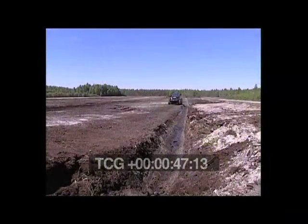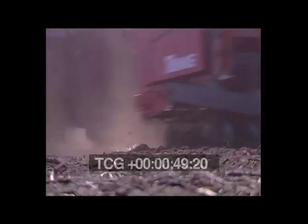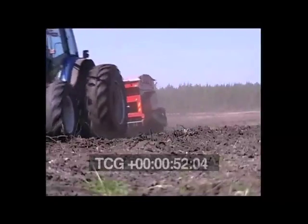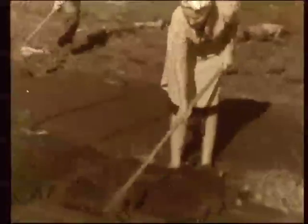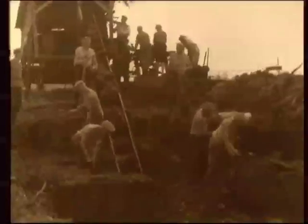Peat can be harvested for a number of different uses. In its original use, peat was dried in the fields in summertime and then collected and burned in winter to heat the homes of farmers.